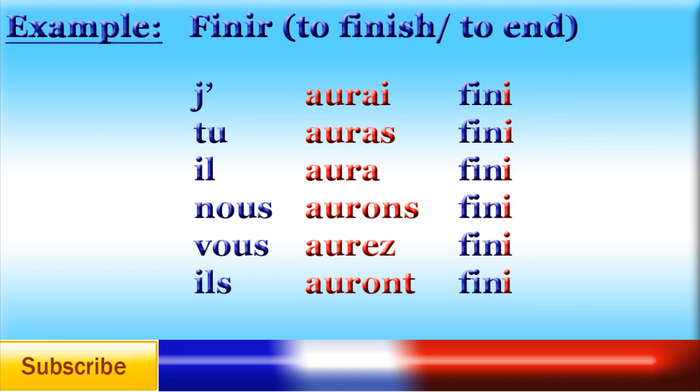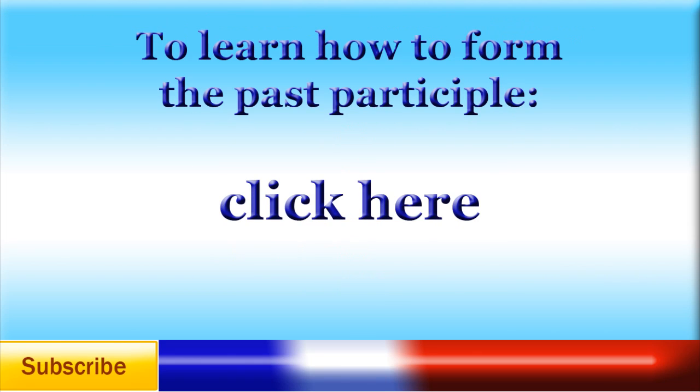And here is the second group verb finir, to finish or to end, in the future perfect. J'aurai fini, tu auras fini, il aura fini, nous aurons fini, vous aurez fini, ils auront fini. If you need to learn how to form the past participle, click here.